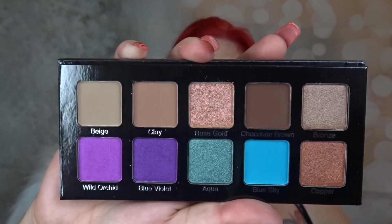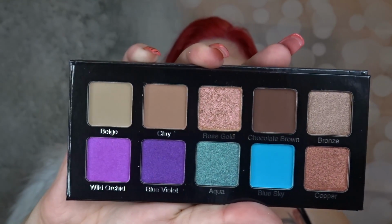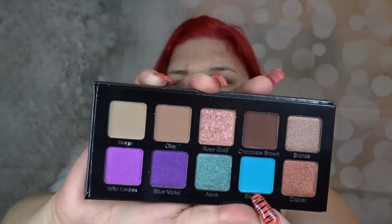Let me just fold this over. These are the shades in this palette, and they're absolutely beautiful, especially this baby blue. Baby blue, orange, and black are my all-time favorite colors. Now, if I call my son in here and ask him if he likes this color, I guarantee you he'll say yes. Blue's his favorite color as well.